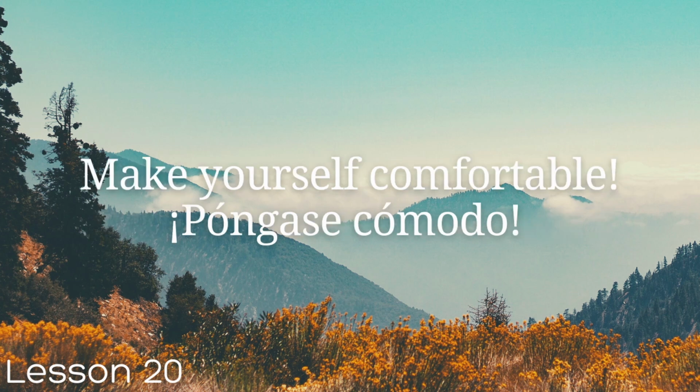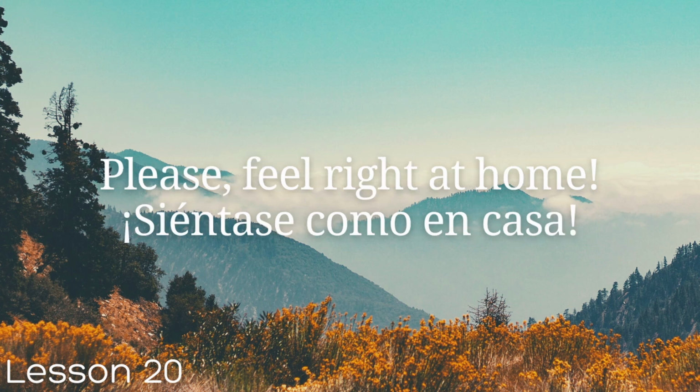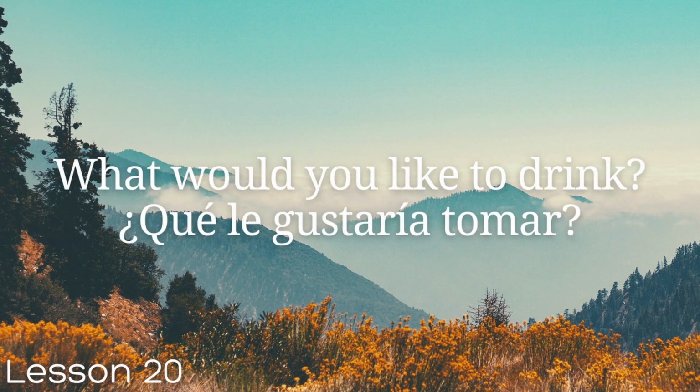Make yourself comfortable. Póngase cómodo. Please feel right at home. Siéntase como en casa. What would you like to drink? ¿Qué le gustaría tomar?